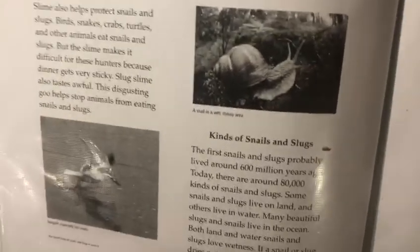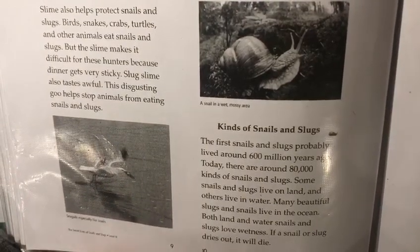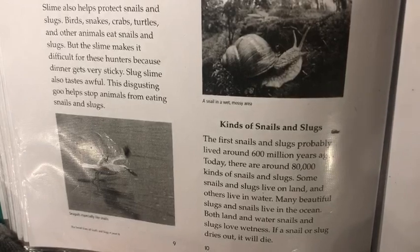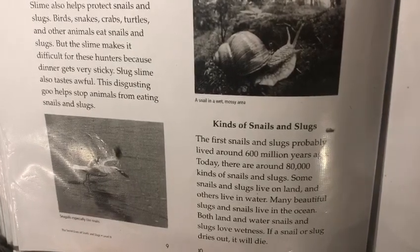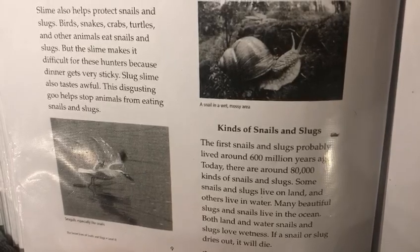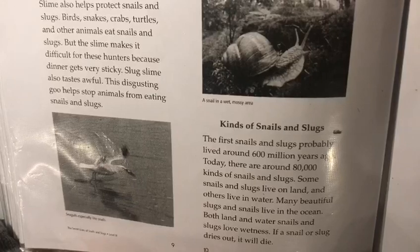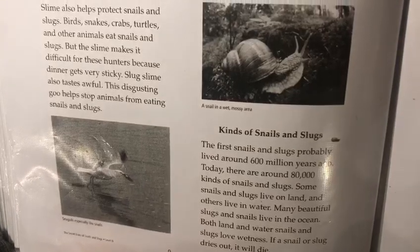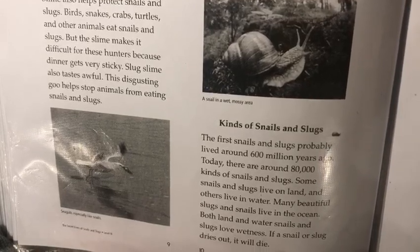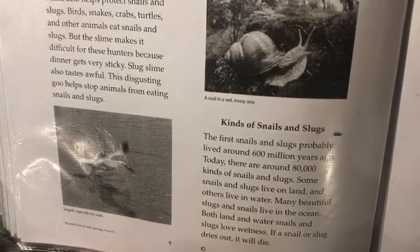Kinds of snails and slugs. The first snails and slugs probably lived around 600 million years ago. Today, there are around 80,000 kinds of snails and slugs. Some snails and slugs live on land, and others live in water. Many beautiful slugs and snails live in the ocean. Both land and water snails and slugs need wetness. If a snail or a slug dries out, it will die.